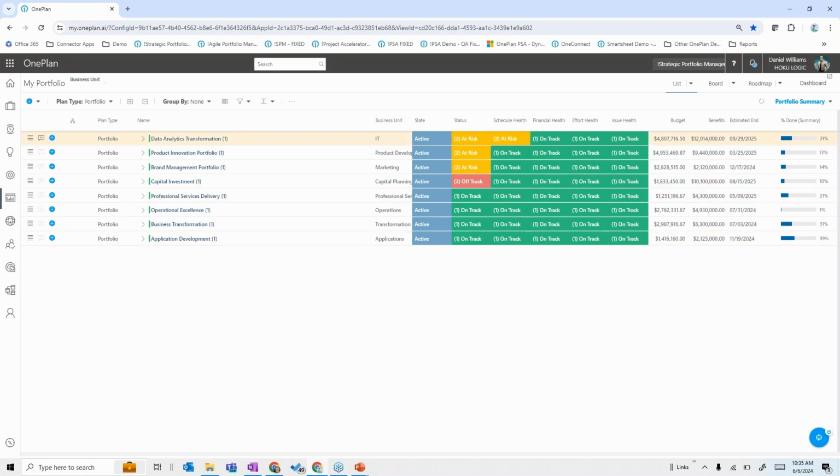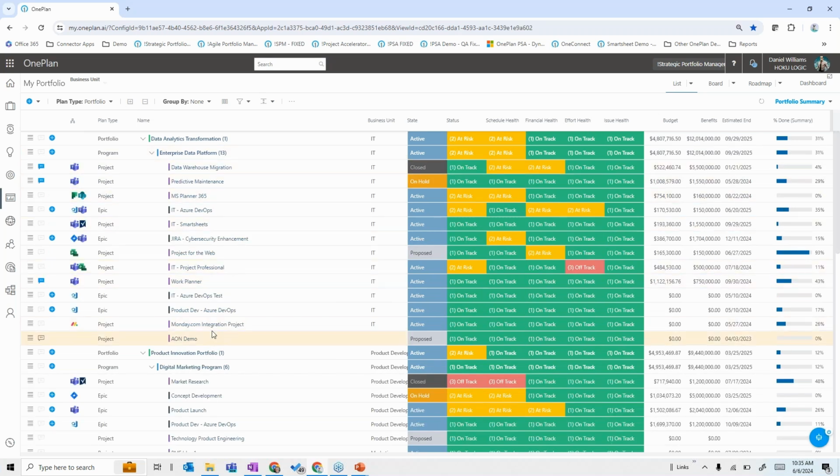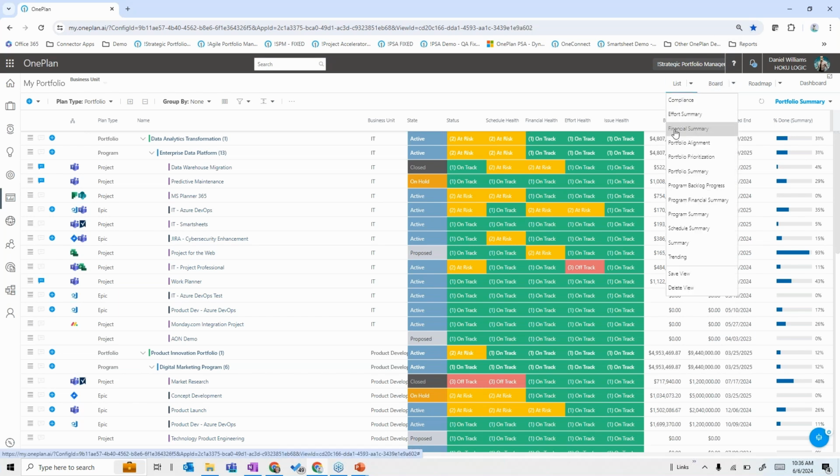Now, I would also say that as we expand this out, you can see that there is a program level, and then there is a project and epic level where all the different projects are. And we're looking at a list view here that's more KPI oriented, that tells us where we're at as far as overall status, schedule health, financial health, effort health, issue health, etc. But you can have a variety of other views in here that allow us to look at other aspects. We could be looking at a financial summary with more financial columns of data, or other aspects that we'd want to look at.